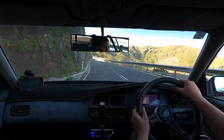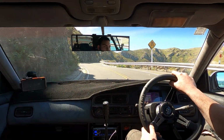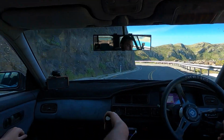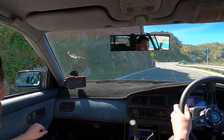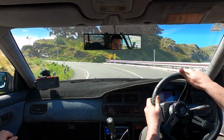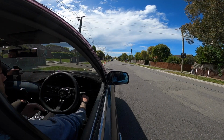Sounds so good. It handles so much better than I thought it would. Yeah, this road's so nice to drive on. Round one done. Joel's turn, yeah?